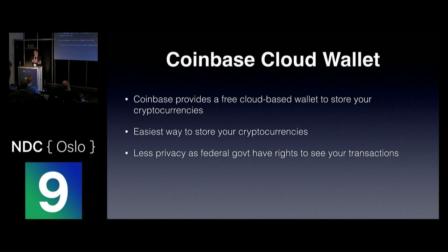So there is no right and wrong answer. I think the best answer would be, don't do anything. Wait for the world to forget about you, right? And then cash out.